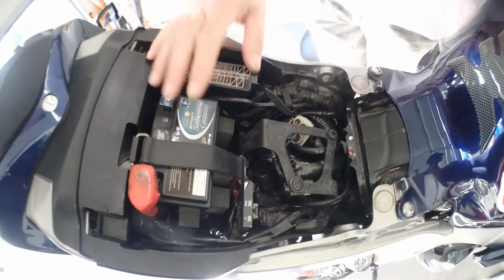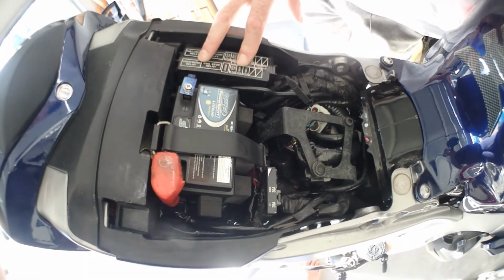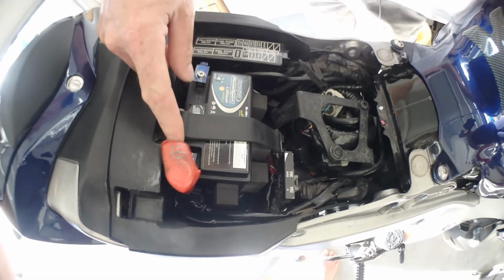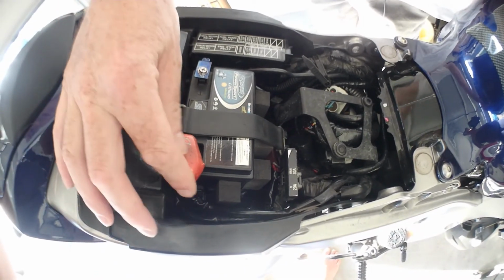So now I'll show you how your installation should be done if you do choose to do this. Okay, so this is underneath my bike seat. We obviously have my battery and my fuse box. Now, what most people are probably going to do when they hook this thing up is just hook it up to the positive and negative on the battery, and it's going to be fairly obvious that something's been hooked up on here.